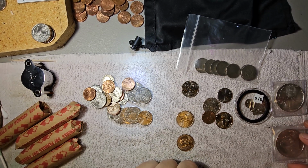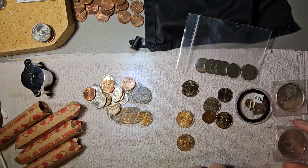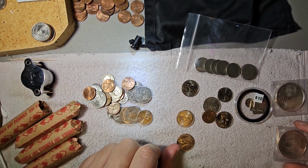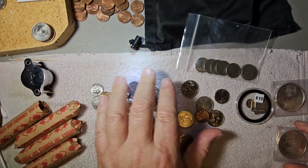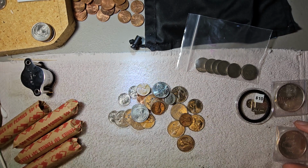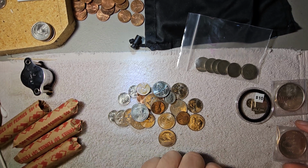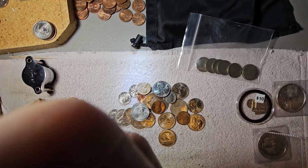It's Friday afternoon. I'm doing another video for Coin Collecting with Kids. And what you're seeing here is pocket change, a go-to from the drive-through or wherever, that I throw in a little holder in my car. So we're cleaning out, but I got some other things to show y'all.